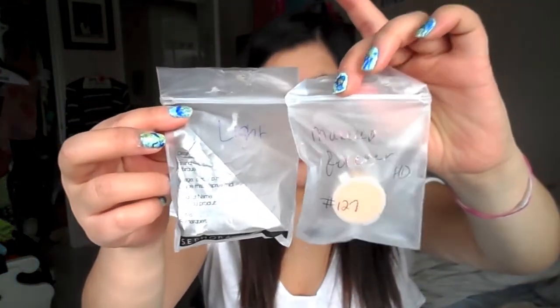And the next thing, I was kind of into the whole trying to find new foundations and stuff like that, so I asked them if I could have samples of a couple of them. So I got 2 sample ones. The first sample I got is the Makeup Forever HD Foundation. The reason why I wanted to get this foundation is because my prom is coming up, and I wanted a foundation that makes you really HD ready and very clear.